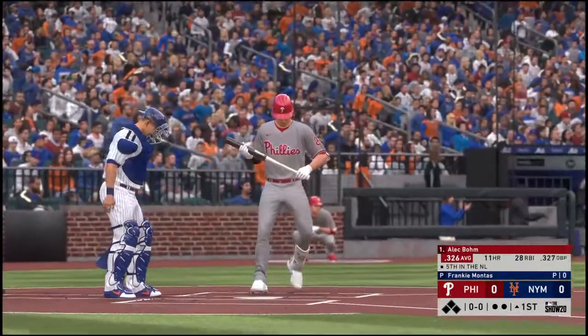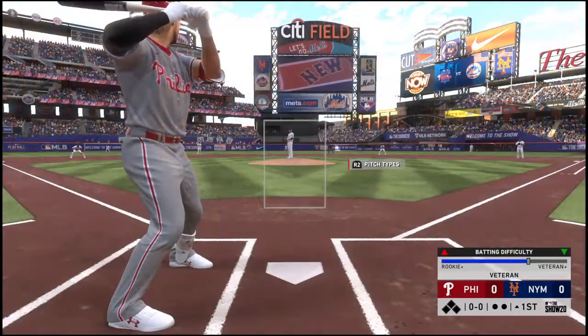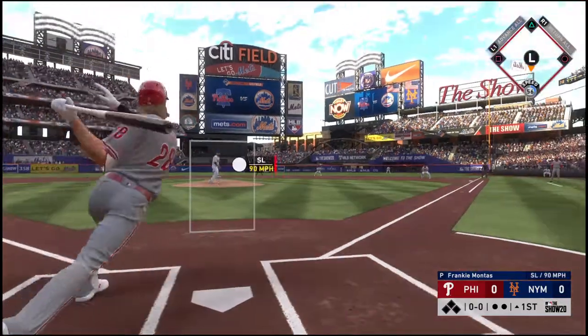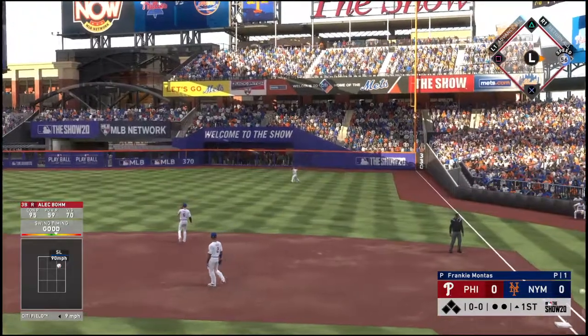A career ERA just under 4. But one thing he does, he takes the ball every 5 days, throws strikes, and gives his team a chance to win every single time he goes out there. He'll be fun to watch in this one here today. Into right field, that's a base hit.